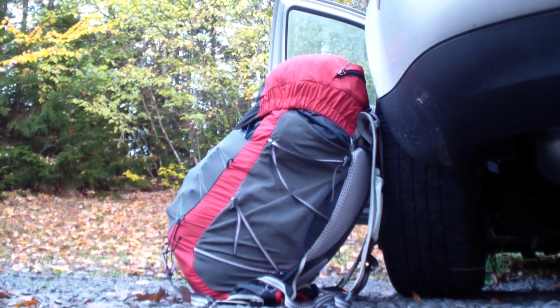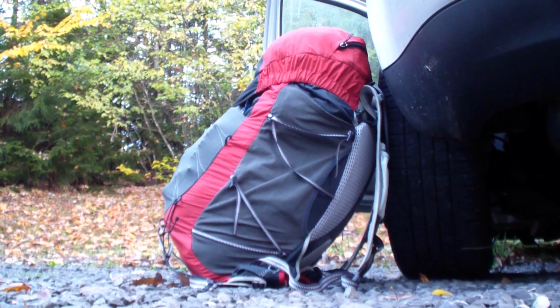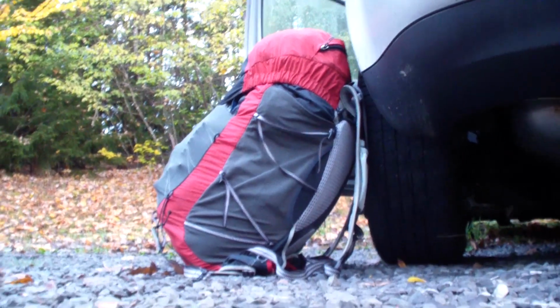With the lines and everything, it's around 8 ounces, and that's compared to my previous tarp that was like 1.5 pounds. So it's got me down to like 10 pounds. Kind of excited about that. We'll get into all that as we go.